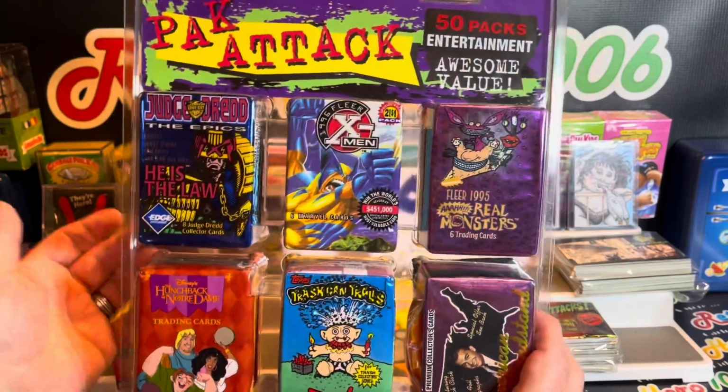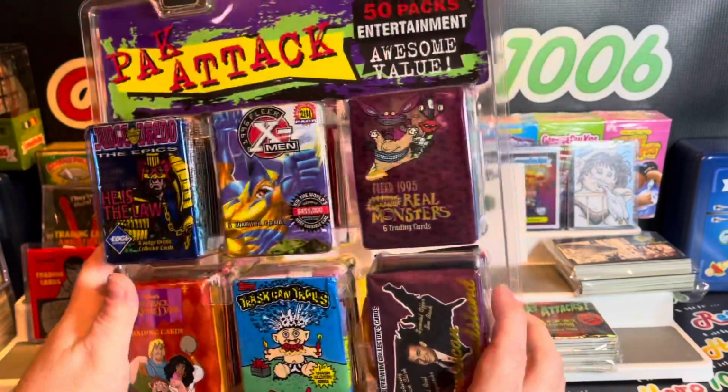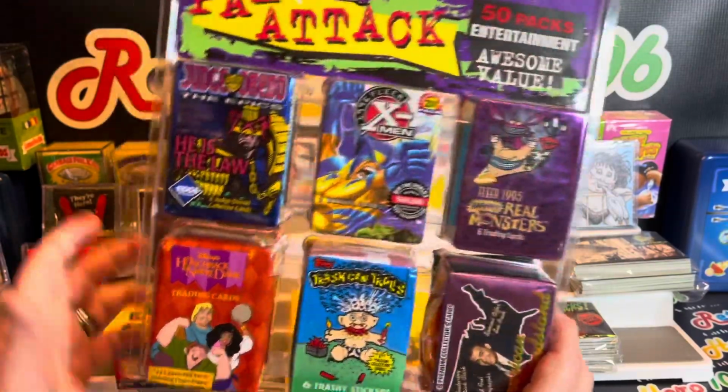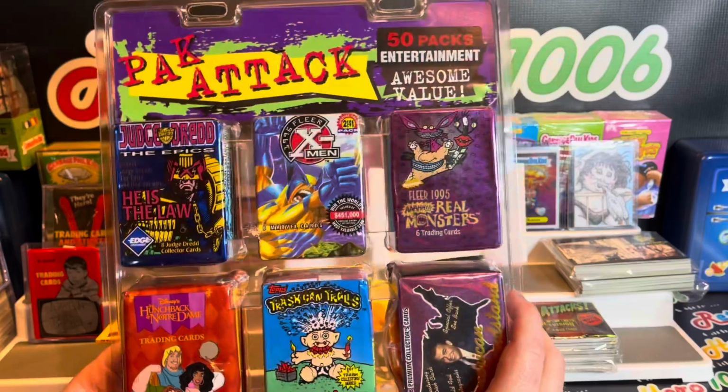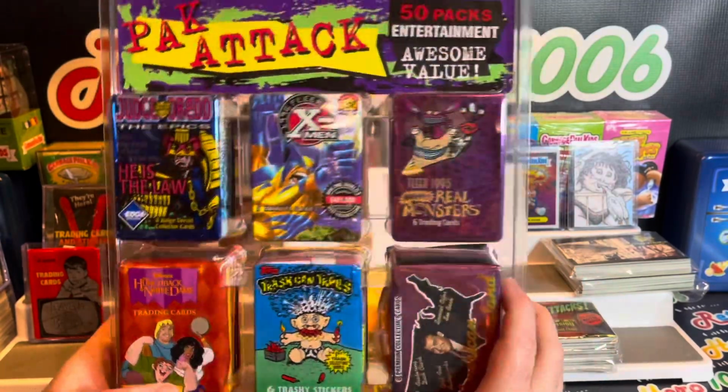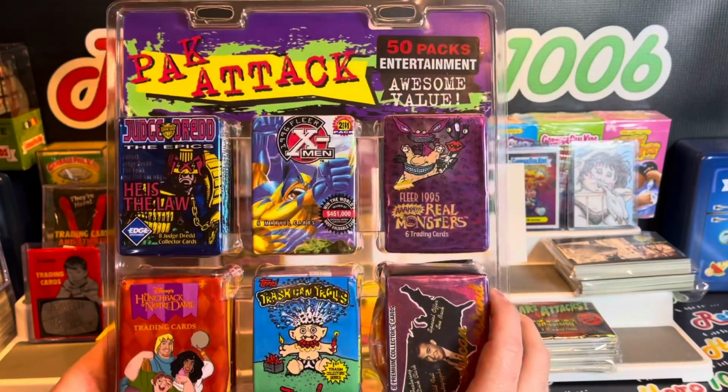I did see one on Etsy. It was around $100. And to me, that is way too expensive to pay $2 a pack for this, even with the Fairfield packaging. But I picked this up for $38. Everyone out there, non-sport card on a budget. That was the offer that I made for the seller.